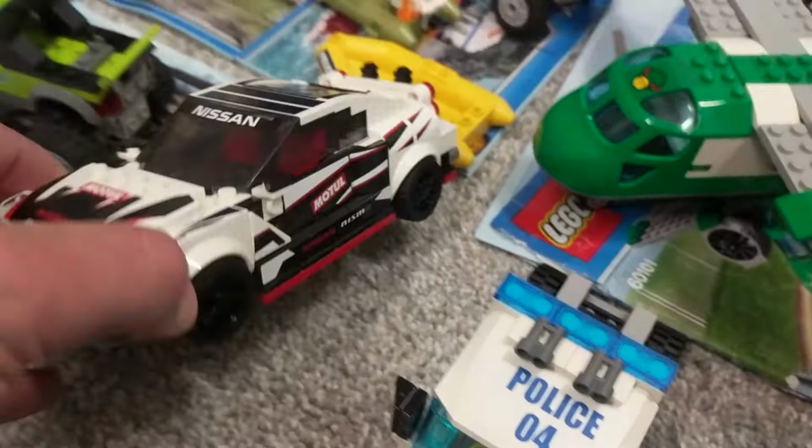Along here we have a police helicopter. Is that the police helicopter? No, that's not the police helicopter, that's the police helicopter. And that's just another helicopter that came out, a Coast Guard helicopter, I think. And this cool Arctic set with the motorbike on the back, so all the pieces were there.